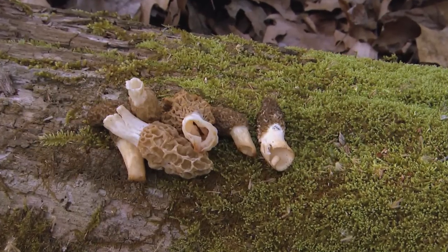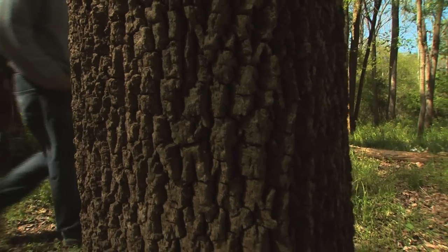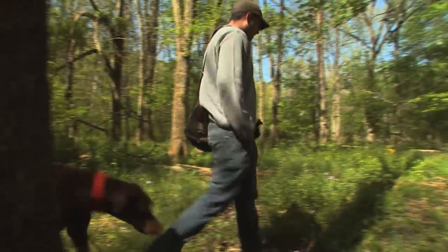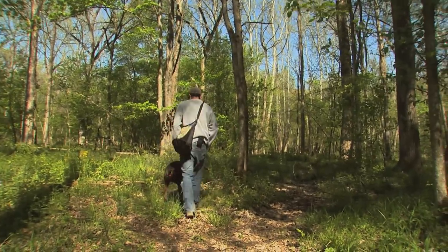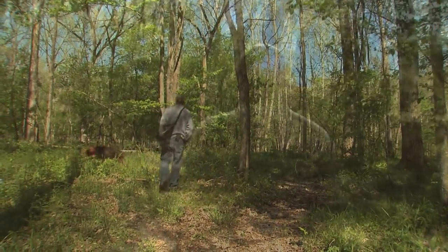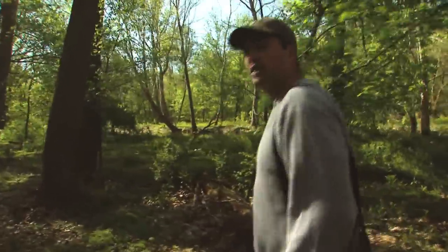Around Indiana, the main mushroom that most people know is going to be morels. The spring is when probably thousands of mushroom hunters across the state go into the woods. Some people refer to it as an adult Easter egg hunt, so it's really just more of a fun thing to do in the spring, and on top of that, you get a really good meal out of it at the end.